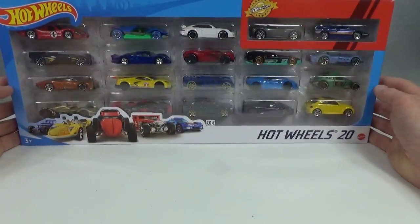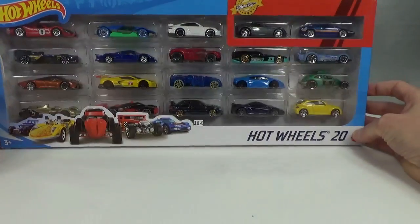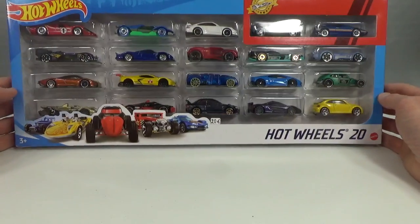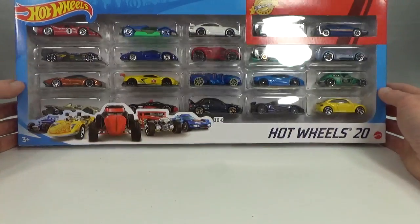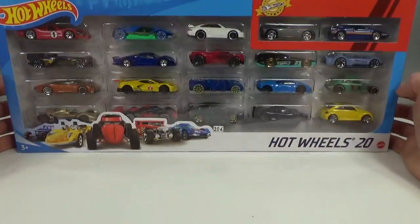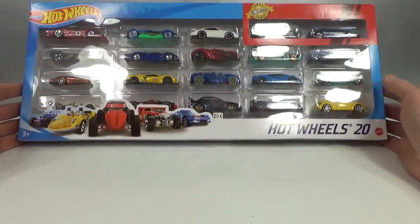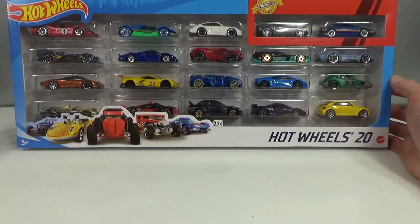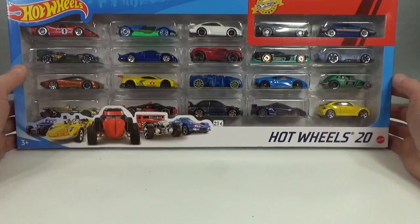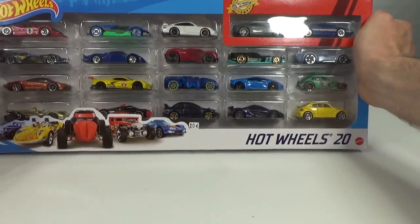So at a store called Macro, I got this Hot Wheels 20 pack, which was priced €20 on the shelf. But again, when I went to pay for it, it showed €40, which is the normal price for these things here in Europe. Again, I said, well, sorry, but it says 20 on the shelf, and they let me have it for 20. So yeah, that happens a lot here locally.